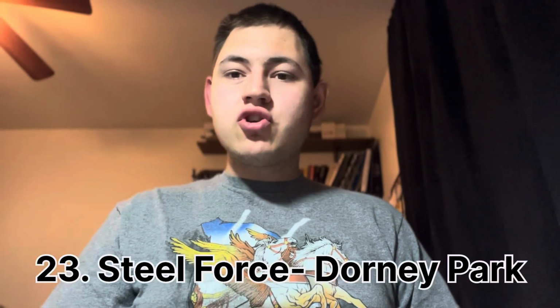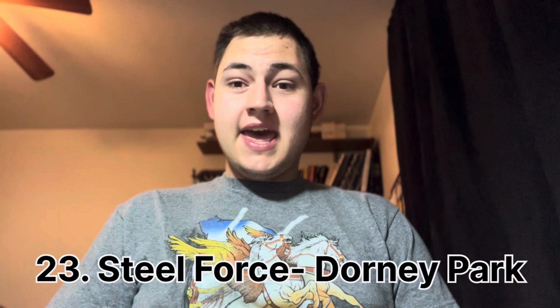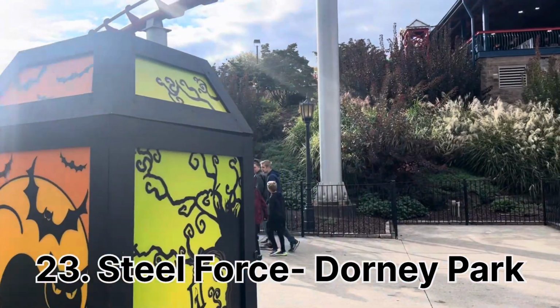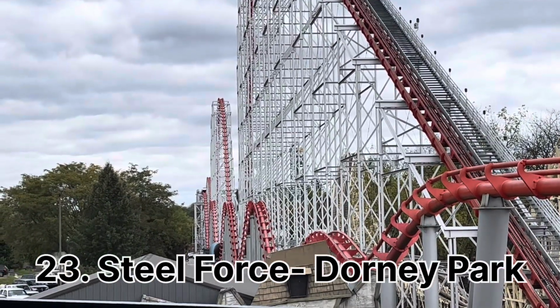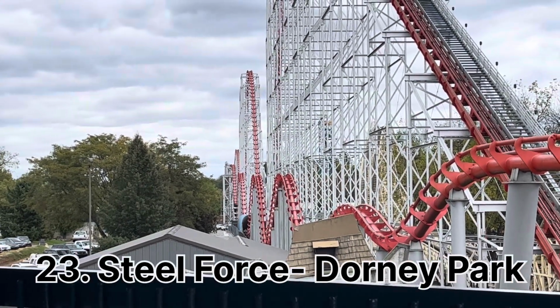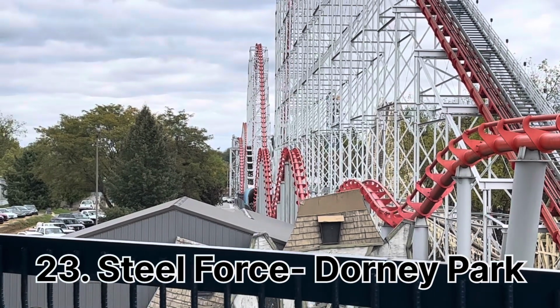Coming in at number 23 is Steel Force at Dorney Park in Allentown, Pennsylvania. And Steel Force is a hyper roller coaster by Morgan, and this is one of my childhood favorite roller coasters. One of my first ever big roller coasters. And it is a lot of fun.